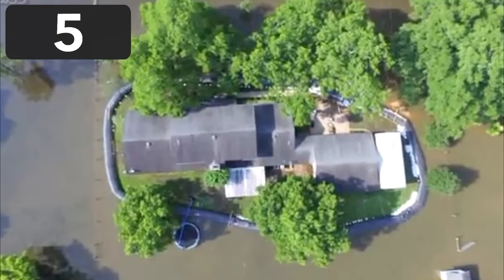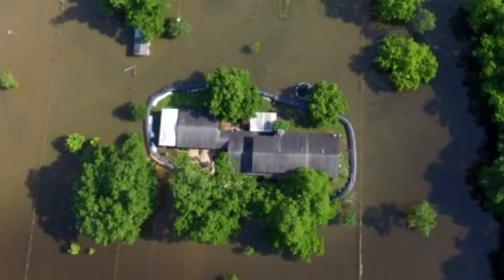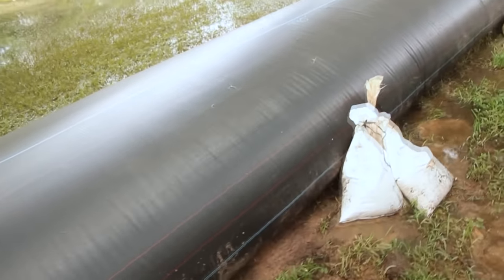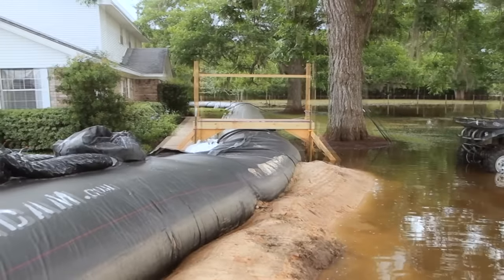Number 5. This man in Texas saved his family home from a flood by building an aquadam. He purchased the parts from a specialty store and had a few friends help him set it up. When the flood came, it amazingly held out the water. It's amazing what a little creativity can achieve.